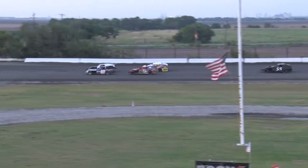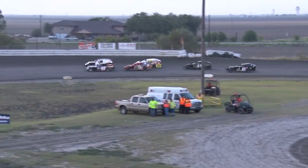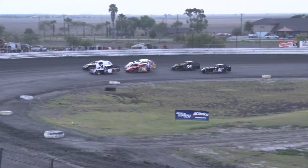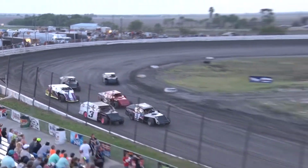Second row, it's going to be the 5A of Eric Rahi. To his outside will be the 9W of Roy Walker. Ashley Dunker and Roger Sturt's going to make up row number three. The lights are out. The green flag is coming out this time by. We're underway with Emon Heat Race number one.